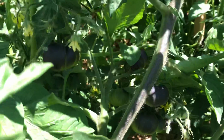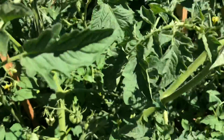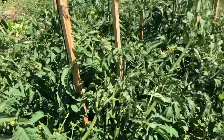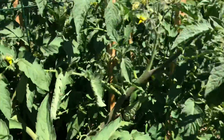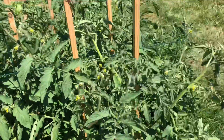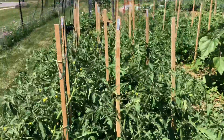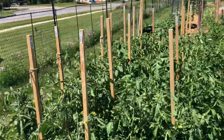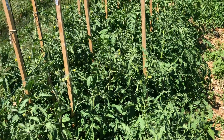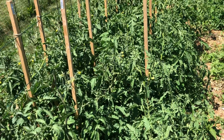As you can see here, these are some of the black ones. I think there are 3 different varieties over here. You can see some of the bigger black tomatoes over here. So other than the pruning issue, I'm very happy with how things are progressing. They're actually at the point now where these plants are the ones that are preventing the weeds from growing, as opposed to the other way around.